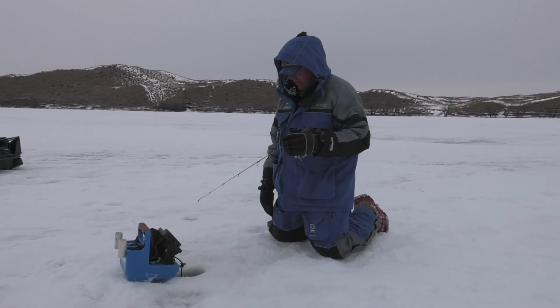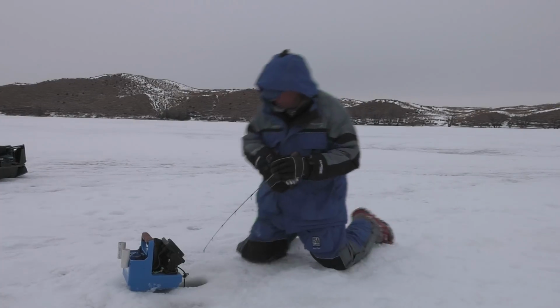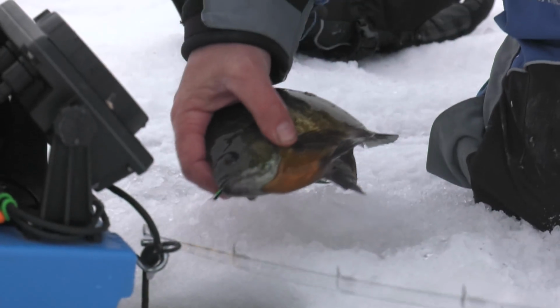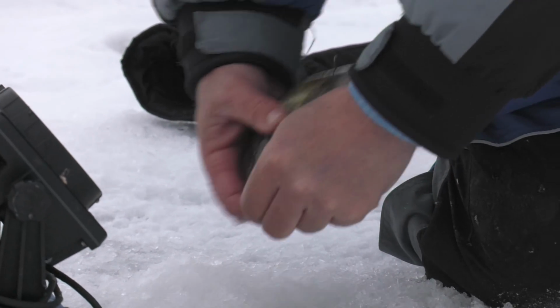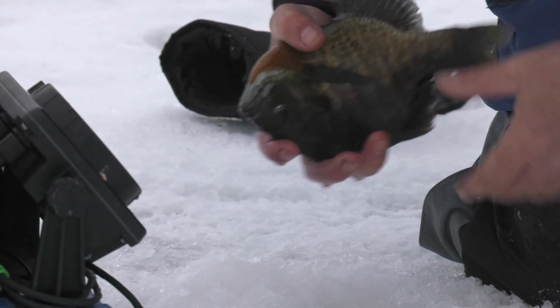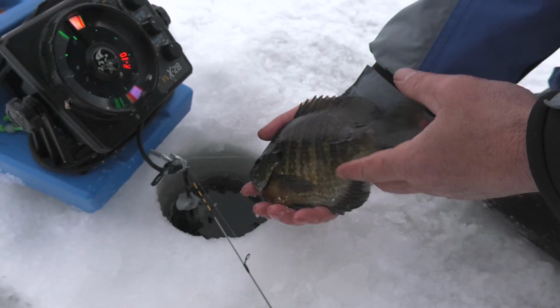Here it comes, here it comes. Got him. It was wrapped around the transducer. Get off there. Nice fish. Beautiful bluegill. Nice fish.